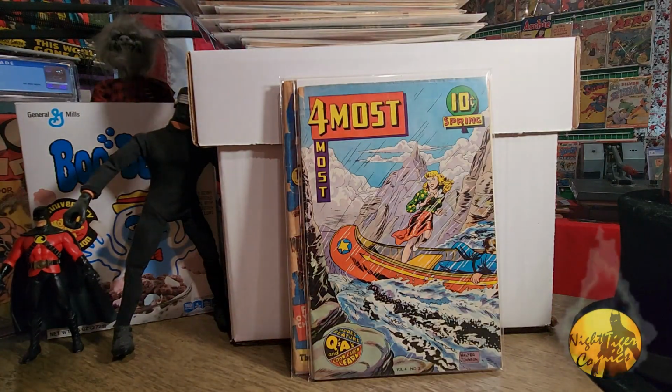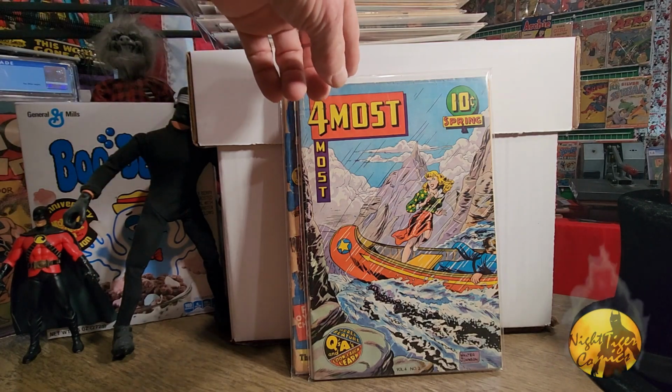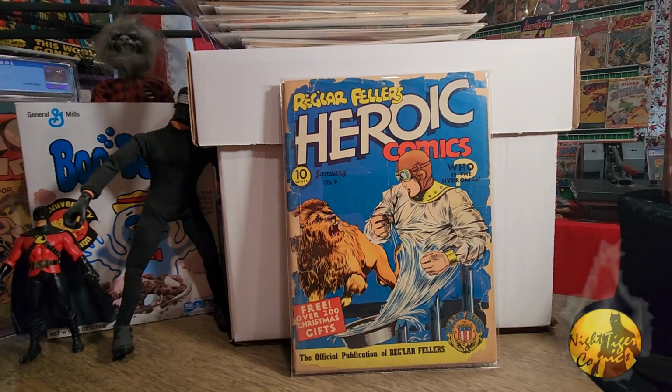And up again, another Fawcett. Good Girl, Walter Johnson. This is volume 4, number 2. And she's about to head over the falls. 1945.